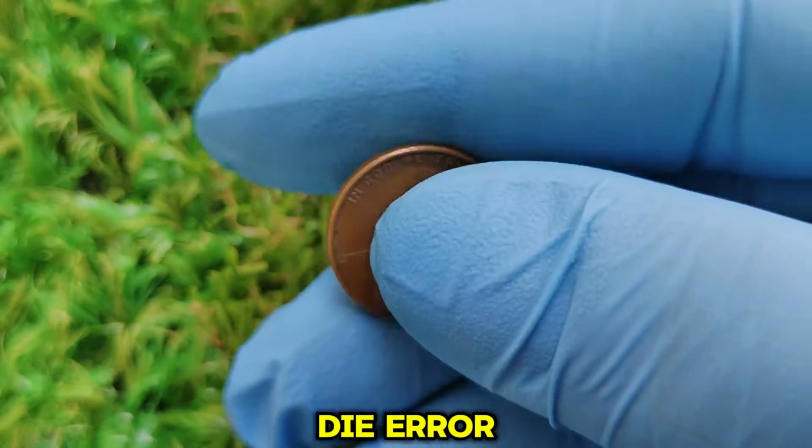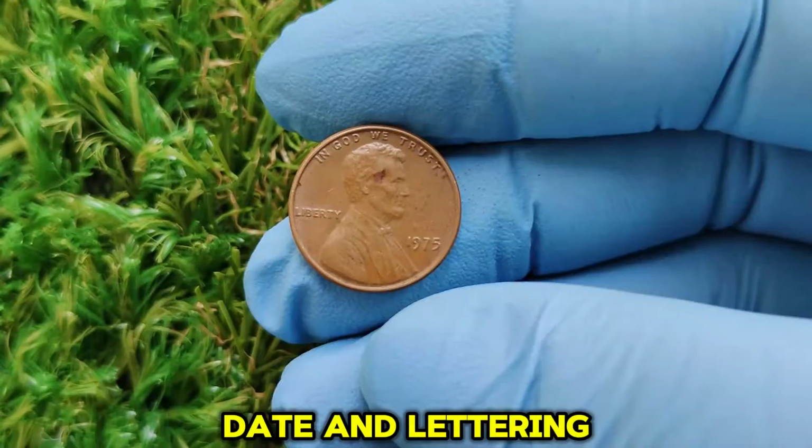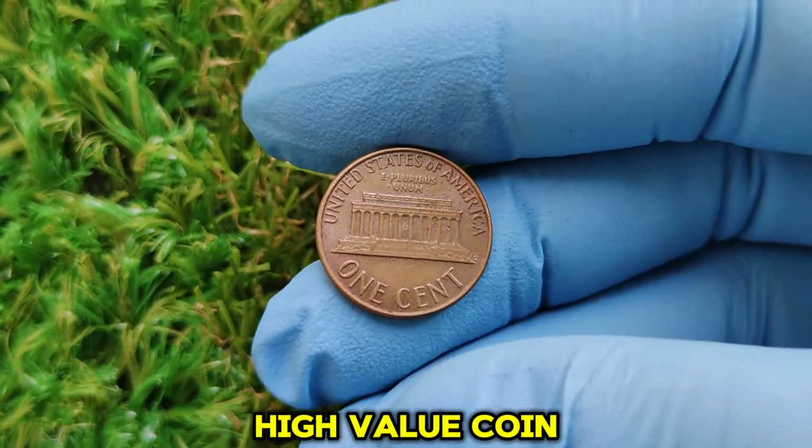To increase your chances of finding one, you'll want to look for high-quality pennies and check for that crucial double die error. Use a magnifying glass or a jeweler's loupe to inspect the date and lettering carefully. If you see a clear doubling effect, you might just be holding on to a rare, high-value coin.